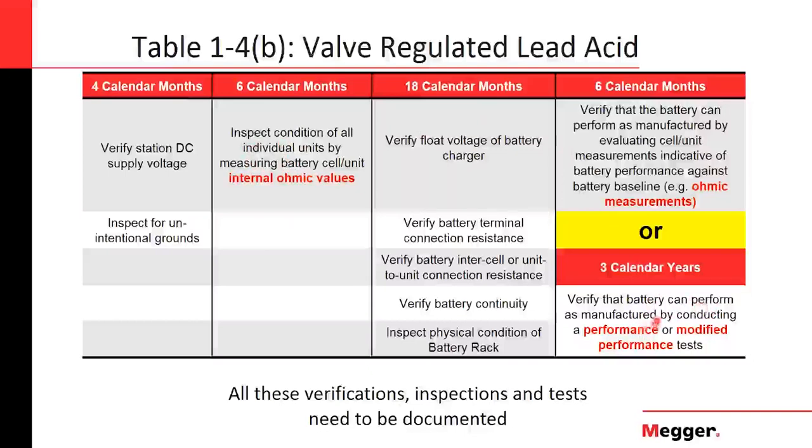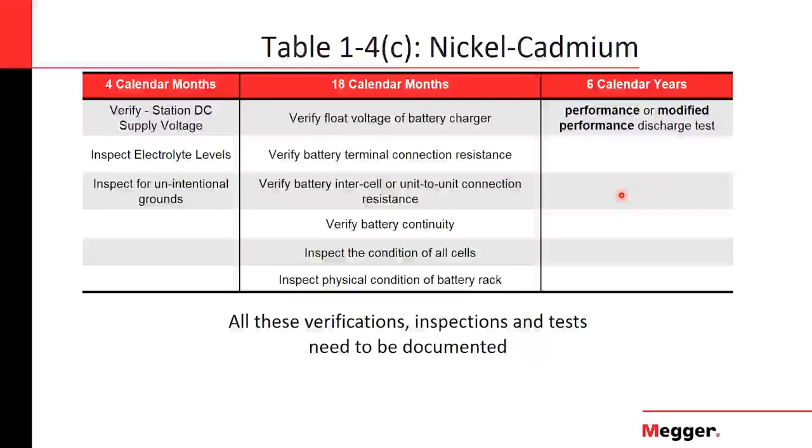One important thing to highlight here is that if you do the discharge every 3 years, it doesn't mean that you don't have to do the internal ohmic values. You still need to do the internal ohmic values every 6 months, but whenever you hit the 3 calendar years, that's when you have the option to run the discharge test or keep doing an ohmic test. So in these batteries, you need to do both tests, the ohmic and the discharge test.